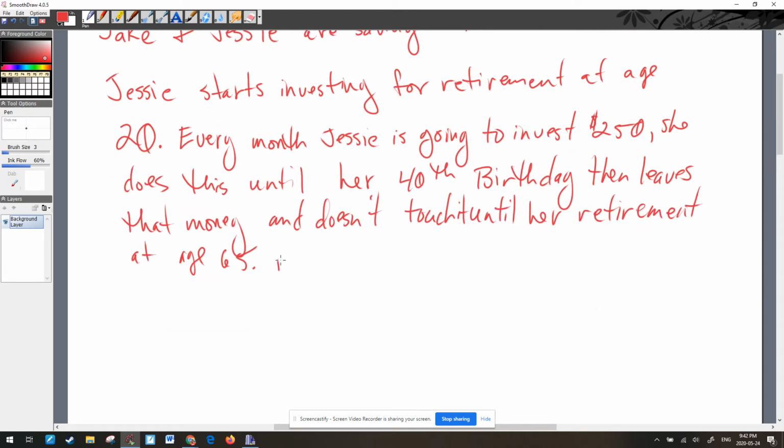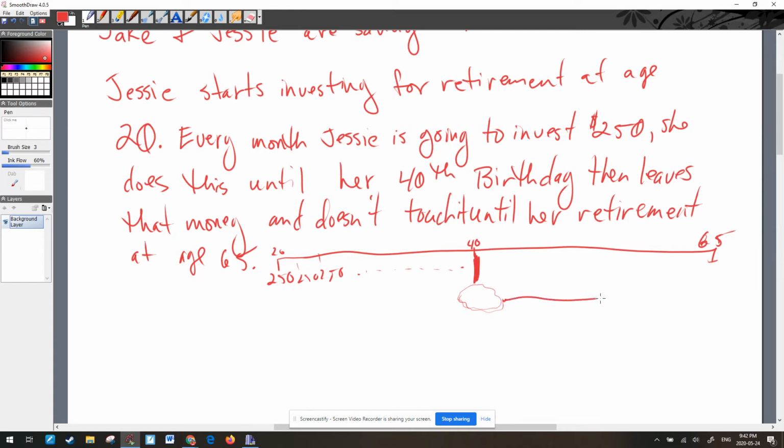So she's going to start at age 20, and here's age 65. That's not a 6, 65. And here is age 40. Jesse's going to put away 250, and then 250, and then 250, and then right here she's going to stop. She's not going to make any more investments, but she's got a pool of money from the $250 that she's invested all of that time. But she doesn't do anything else with it. She just lets it sit, so it just sits in the account and it grows into some bigger amount.